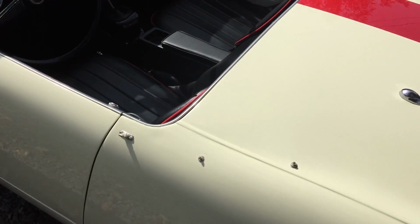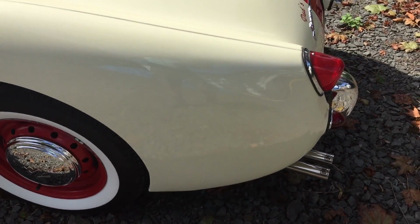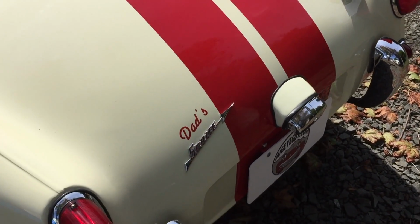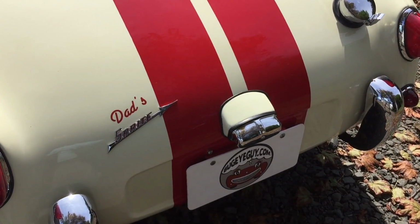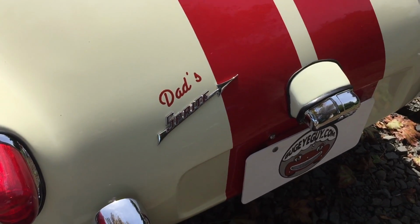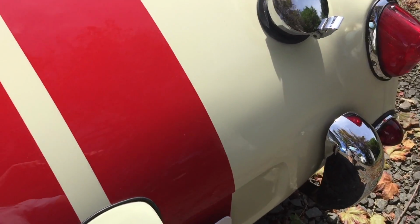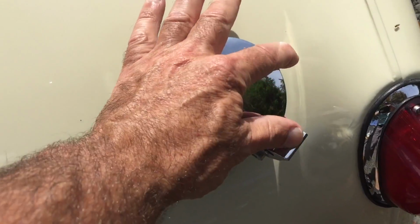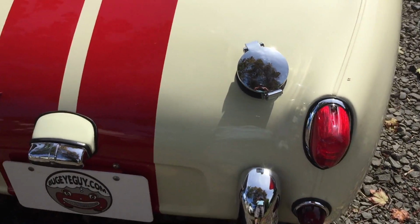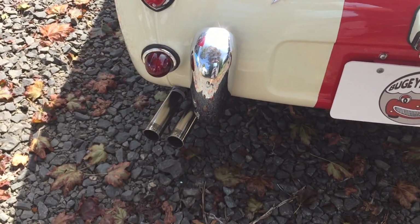We took a Bugeye that was not a concours car, but a good car, and then we absolutely threw everything at it that we thought would make it spectacular, and it's been a really exciting project, and it's about done now. This is one of our final test drives. Of course, this is a Dad tribute car, so it's Dad's Sprite. We put on this locking and flip-up fuel cap, which is a nice period-looking accessory, and then we have new bumper overriders and this twin tip exhaust.